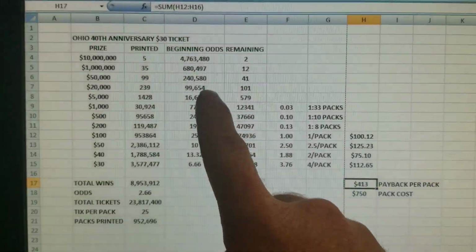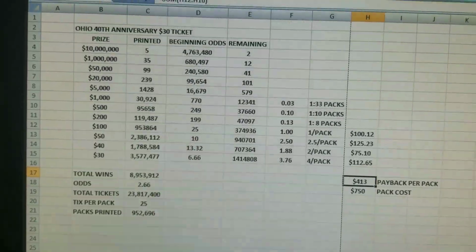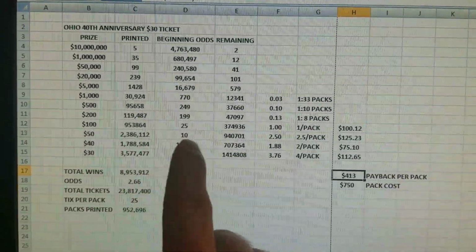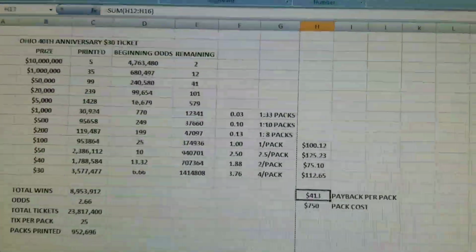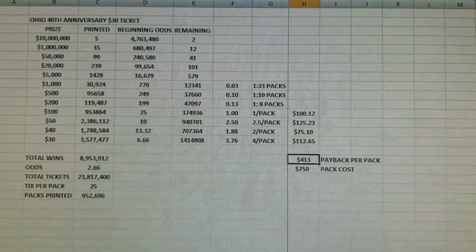And you can do that for every other prize, right? So you can see that the odds of winning $200, 1 in 199. The odds of winning $100, 1 in 25. 50, 1 in 10. 40, 1 in 13.32. And 30, a break-even prize, 1 in 6.66.